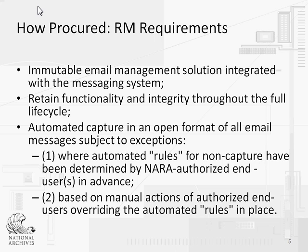So the group that I was involved in worked up the basic records management requirements, and these are summarized. The idea was to have an email management solution integrated with the messaging system. And we wanted to retain the functionality and integrity of the content throughout the full records lifecycle. But we wanted some flexibility.